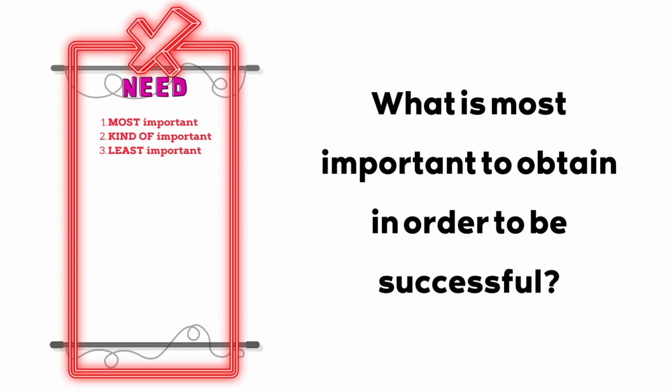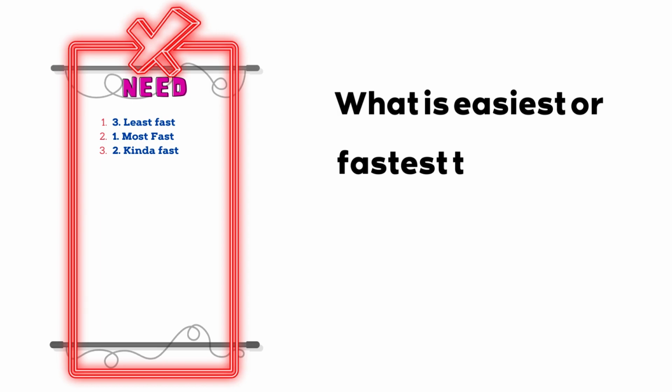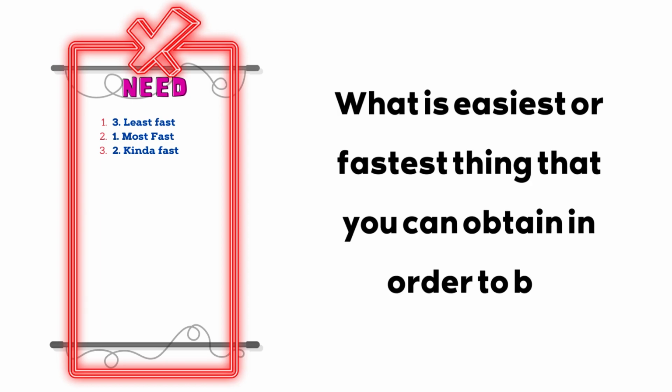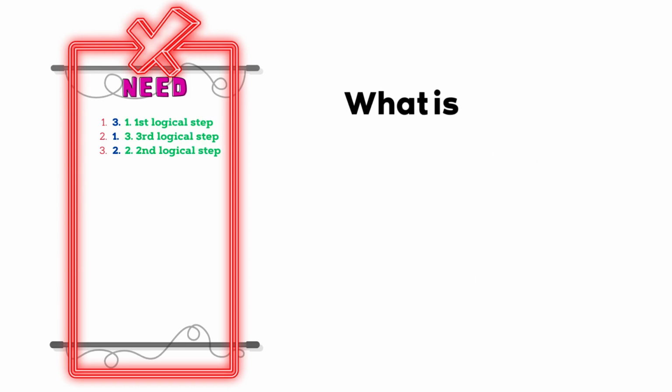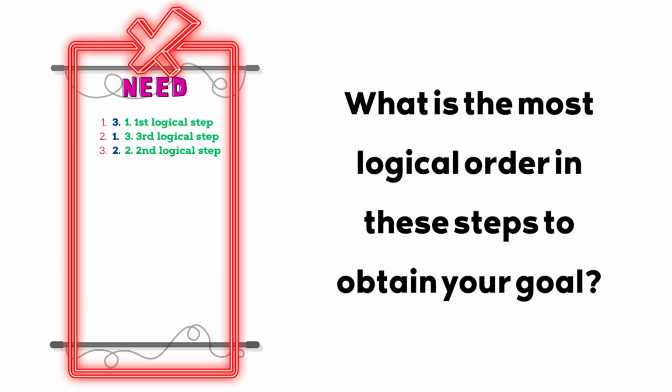number 1 and up. Using the next color pen, what might be the easiest or fastest thing to obtain, starting 1 and up. Using the third pen, number the most logical order in obtaining these ingredients. Just a quick note, these numbers may not necessarily match up.